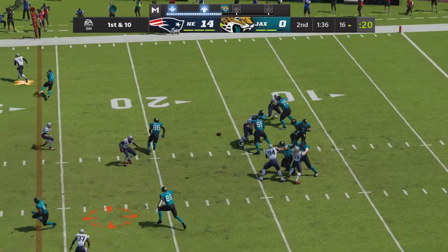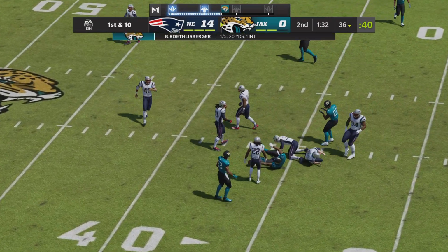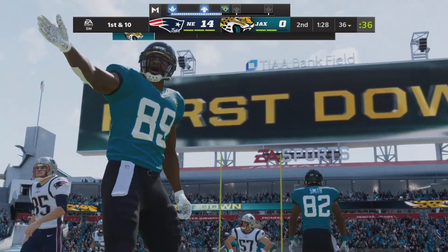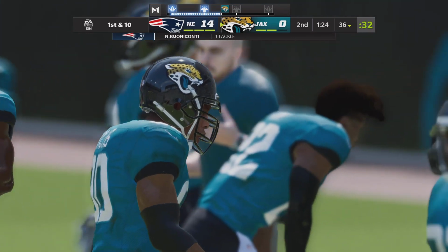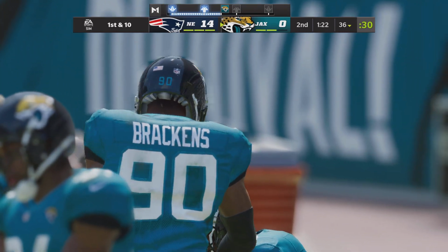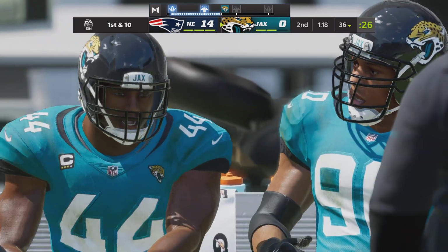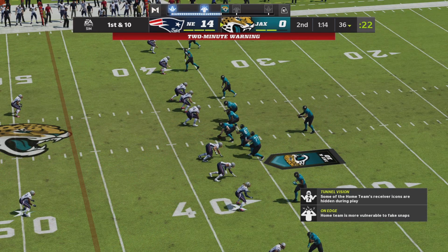Trying to shake off the interception. He'll look to throw. And way up past the 35 before he's taken down. When you get a big tight end like this, sometimes it takes more than one man to bring him down. Oftentimes your best bet, just jump on and hold on and wait for your teammates to arrive to help get him on the ground. First down now, but that clock rolling.